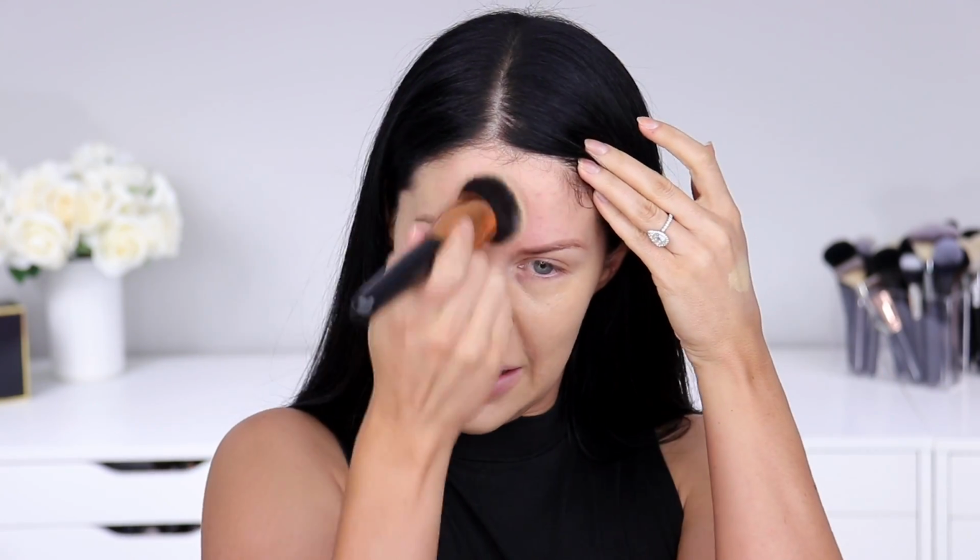As far as dry down goes, it's not really drying down. It does feel quite tacky. But let's try it on a brush and see what happens. Just want to see what kind of coverage we can get with a brush.